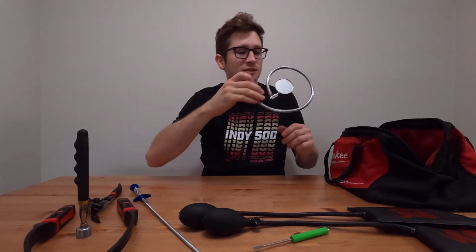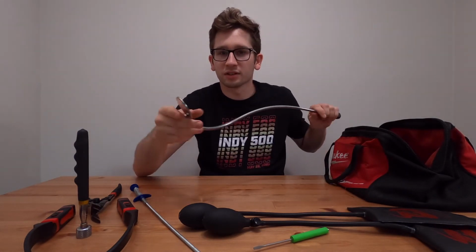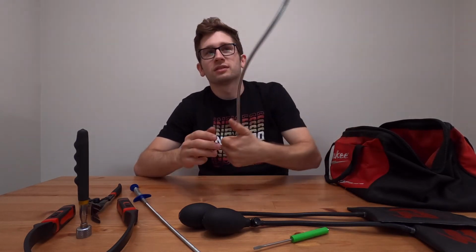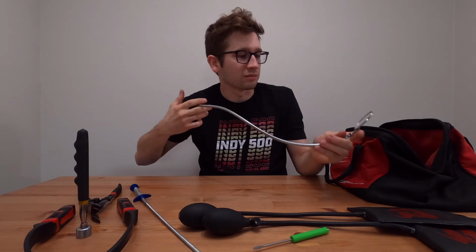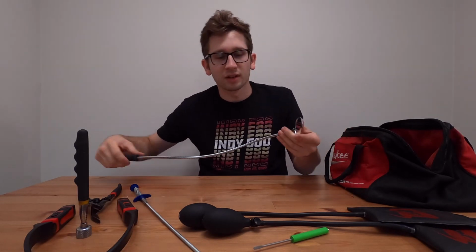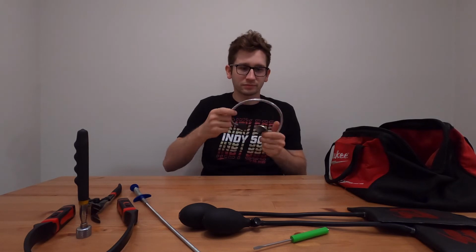One last thing is a magnetic, or not a magnetic, but a mirror stick. So sometimes you can't see down in a little hole or something, or you need to see behind whatever. You'll use it, it's great. And having it on a stick is super nice. It's nice to just have mirrors with you too. Oh yeah.